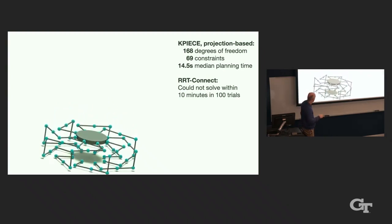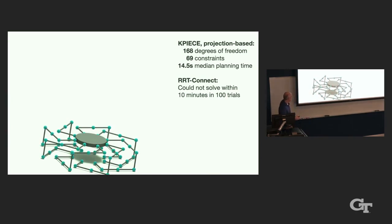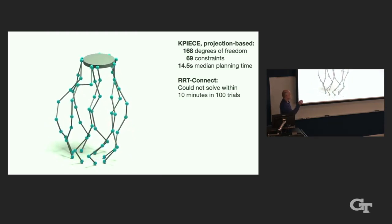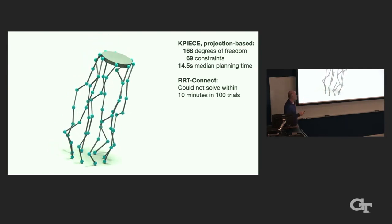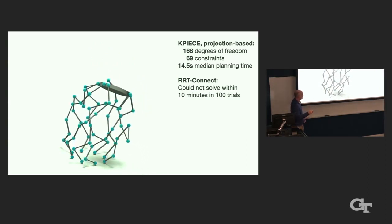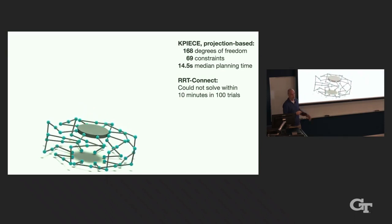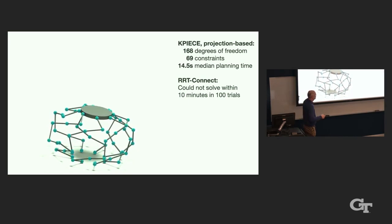And it turns out that this mechanism, which is a toy example, is using linkages with spherical joints, modeled with points with distance constraints, and these points are all attached to these disks. Of course, that's how we get to lots of degrees of freedom, lots of constraints, and significant planning time, but not terrible given the high number of degrees of freedom. But if you use some version of RRT, which is what most previous work used to augment this with constraints, you couldn't solve it at all.